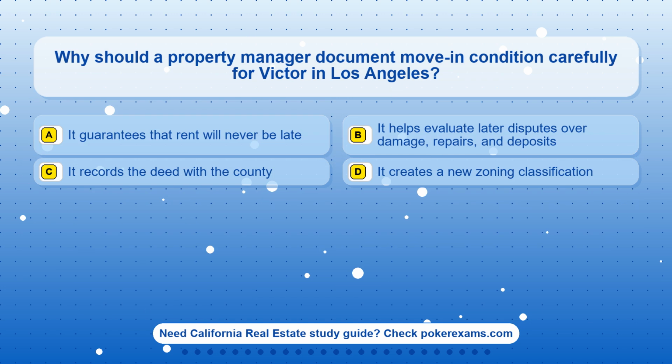Question 22. Why should a property manager document move-in condition carefully for Victor in Los Angeles? Option A. It guarantees that rent will never be late. Option B. It helps evaluate later disputes over damage, repairs, and deposits. Option C. It records the deed with the county. Option D. It creates a new zoning classification.